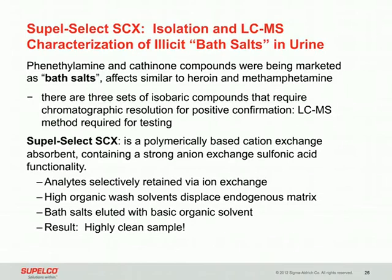Phenethylamine and cathinone compounds were being marketed as bath salts, and their effects on the body are similar to heroin and methamphetamine, except they're not regulated, so people can put themselves in danger, and the authorities need a method to analyze for those salts in the suspects. This set of compounds includes isobaric compounds that have the same molecular weight, and that method would require chromatographic resolution of these for positive confirmation by LCMS.